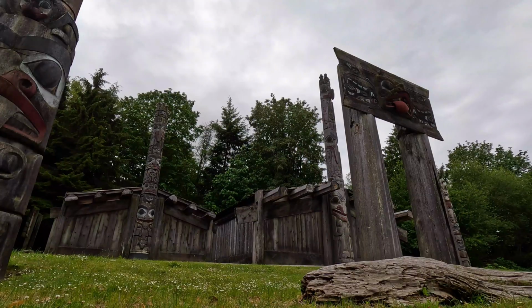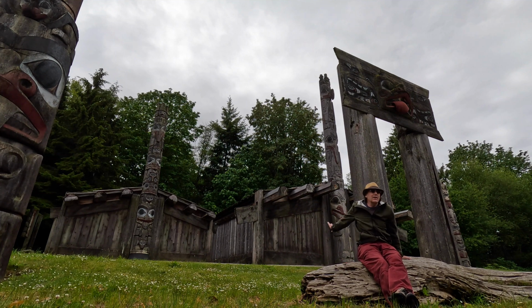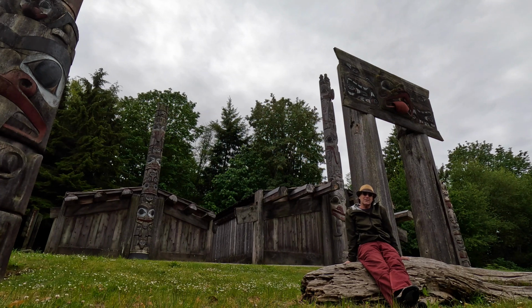Out back behind the Museum of Anthropology are some longhouses and totem poles that will be open to the public once this place gets going again. But while I'm here, I just want to tell you a hilarious COVID story. It's so weird. I shake my head thinking about it.